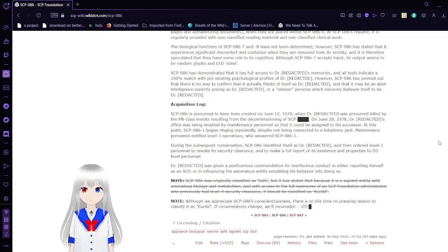While SCP-86-7 accepts input, its output seems to be random glyphs and LED noise. SCP-86 has demonstrated that it has full access to Doctor Redacted's memories, and all tests indicate a 100% match with pre-existing psychological profiles of Doctor Redacted.